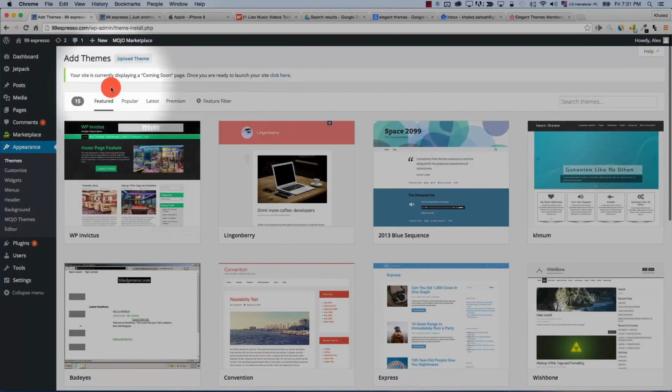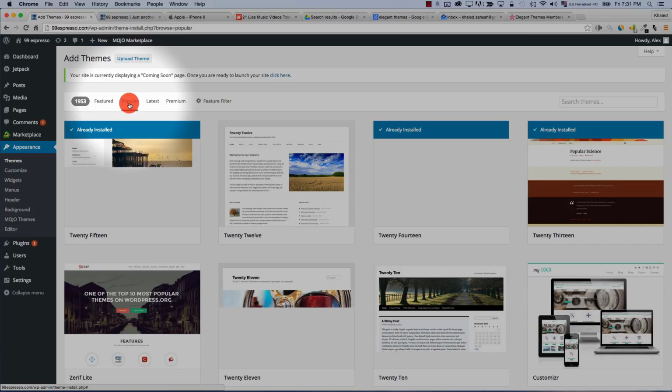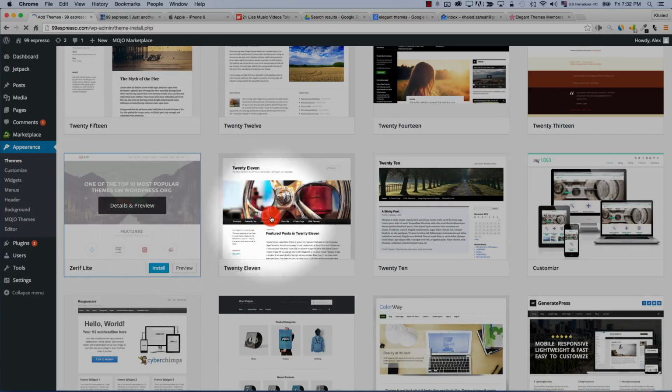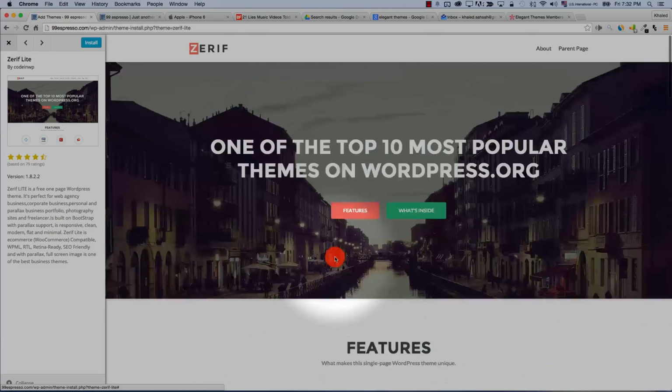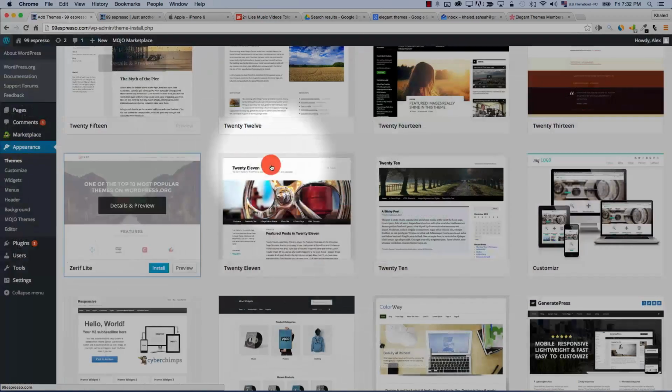So these are the featured themes now. So you have here the featured themes. Then you have popular. These are the themes that are currently popular. Of course, the first one would be 2015 because by default, it's installed on every single WordPress site. So for example, this looks like a good theme, like 2011 or this Zerif Lite. So if I just preview it, I can preview my site through this theme without actually even installing it on the site. You see this theme has a very nice homepage. We'll discuss this later, but let's just leave this theme now.